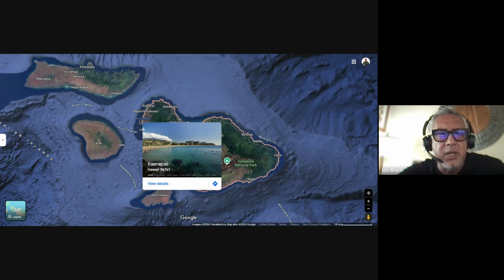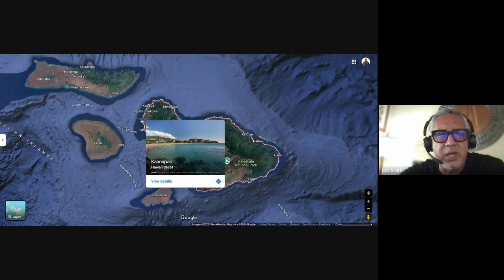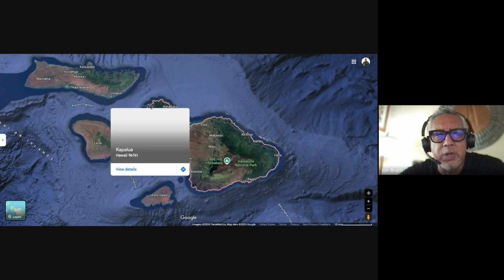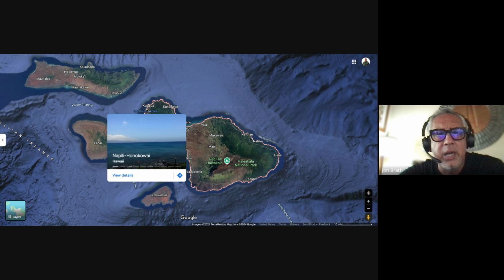Now, pali means hill or cliff, and Kaanapali means rolling hills. So what happens in Kaanapali is the steep mountain starts to slope off into rolling hills. And by the time we get up here into Pili Kapalua, there are still some mountainous areas, but it's just not quite as high. And so we get trade winds that come through here. So I live up in here.